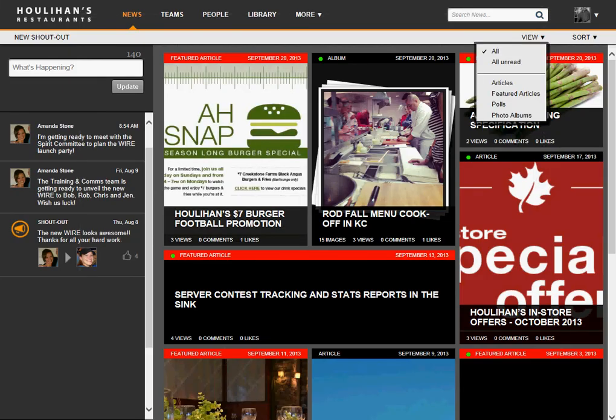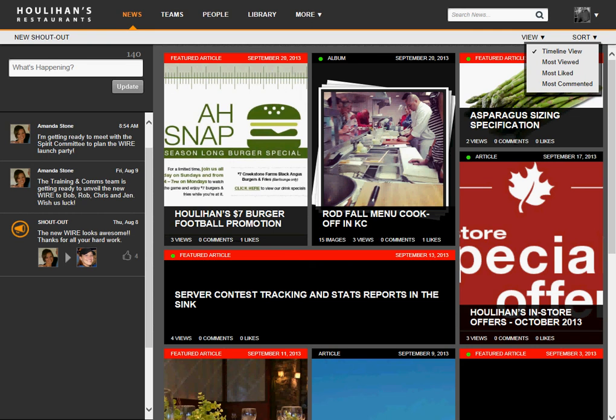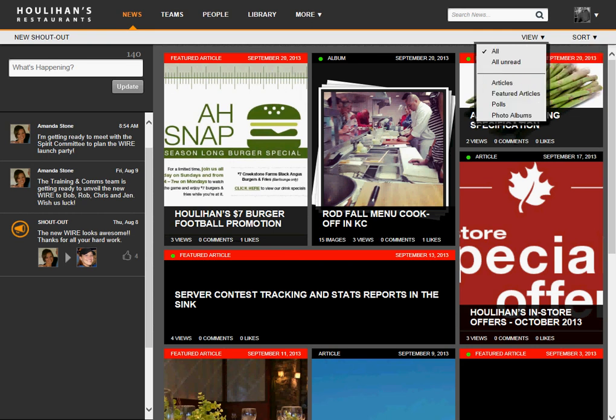In news, you can use the View and Sort buttons to manage your news. You can look only at articles you haven't read. You can look at featured articles only. Remember, featured articles is how we'll designate the more important news items.